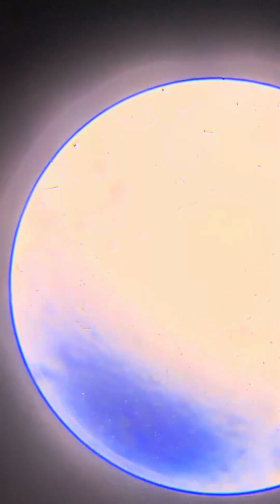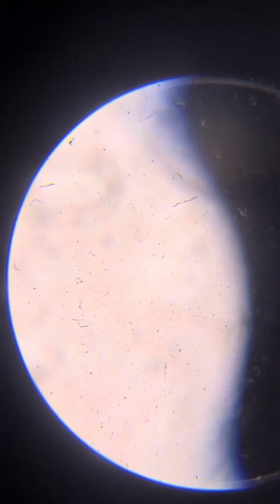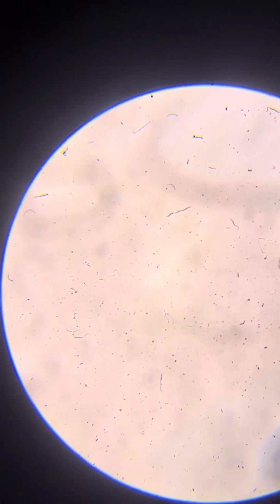64 magnification, let's start. The camera is the standard camera of the iPhone 13. We just use it above the eye lens.